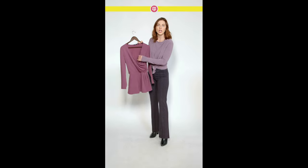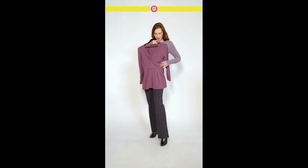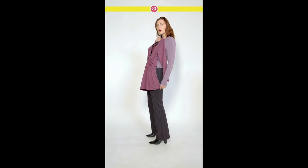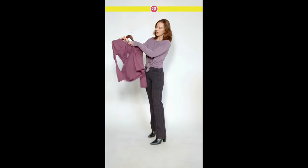You can wear a shirt underneath this as well. You've got this stunning little peplum bottom as well. So it kind of just goes out at the waist there, just perfectly ends right below the butt. So it gives you plenty of coverage there at the back. And you've got this kind of breathable air vent at the back.